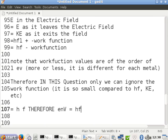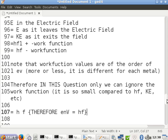So why is the kinetic energy replaced with the other? What are you asking me? According to the formula, hf plus work function equals kinetic energy. Yeah, so you ignore the work function. And so you make hf equivalent to kinetic energy. Yes. And kinetic energy equals the energy in the electric field.